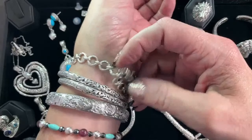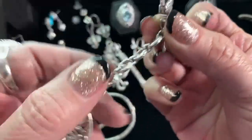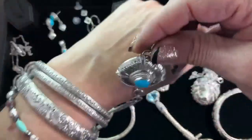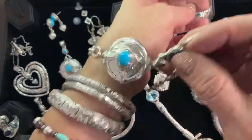So the size on the bracelet is going to fit a 5.75 to a 7.75-inch wrist on special for $119.99. The matching pendant is $99.99. Do you see how that just cuts? The ring and earrings are $89.99 each.